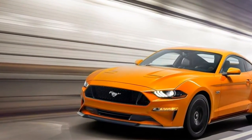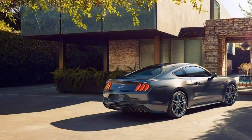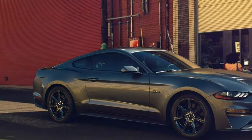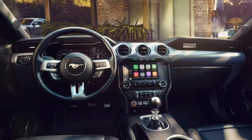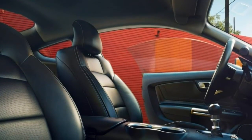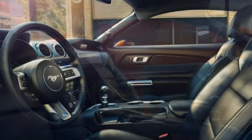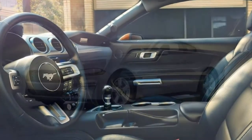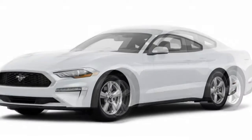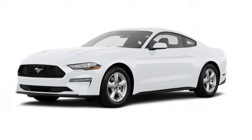Standard creature comforts are more pedestrian, including 17-inch wheels, manual cloth seats, keyless entry and ignition, an auto-dimming rearview mirror, a 4.2-inch center display, Bluetooth, 2 USB ports and a 6-speaker audio system. Notable options packages include the performance package, an exceptional version which is available for EcoBoost and GT models.